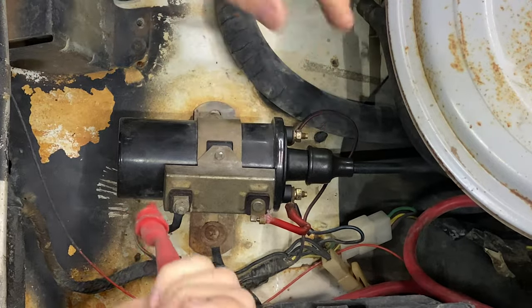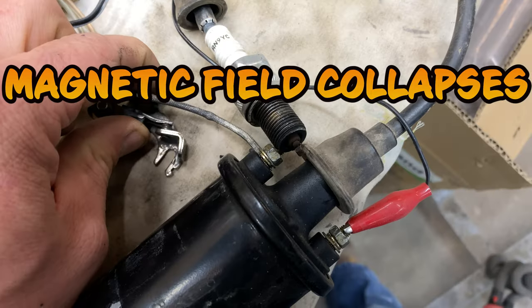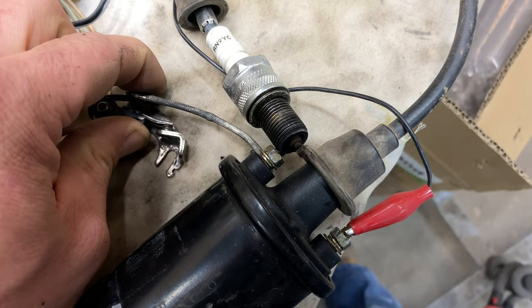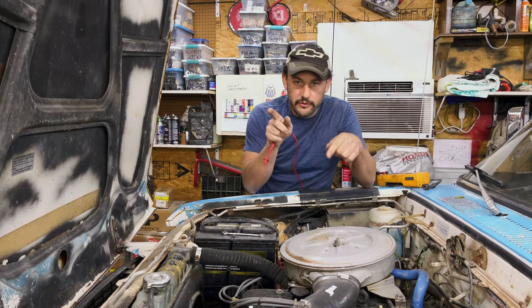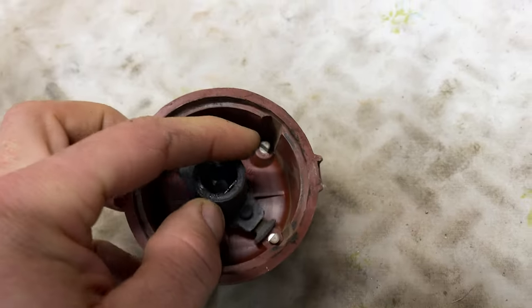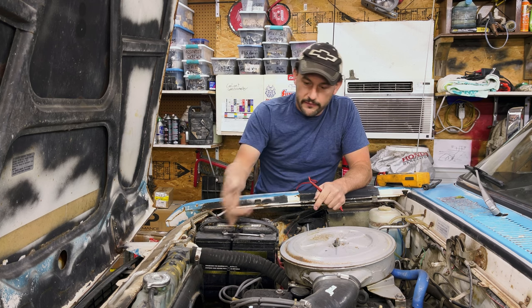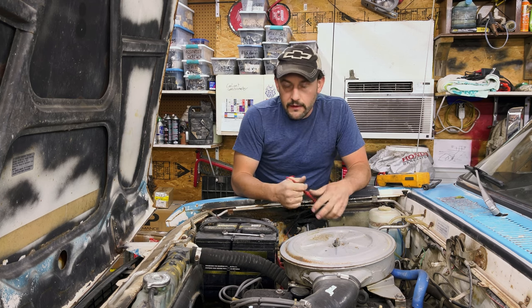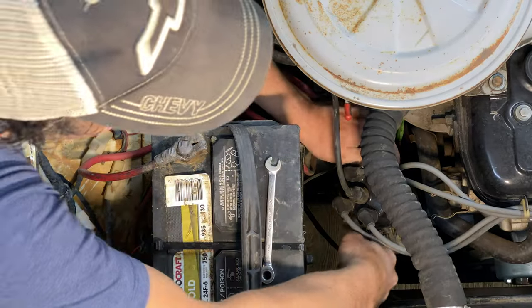Now the ground side is triggered through your points. They connect, charge a coil, disconnect, send a spark. Connect, charge a coil, disconnect, send a spark. It's actually when the points break that it sends the spark to your distributor and your rotor inside the cap, depending on which cylinder it's pointing at, jumps a gap, sends a spark to your spark plug, explosion, and you go down the road.